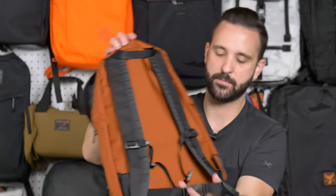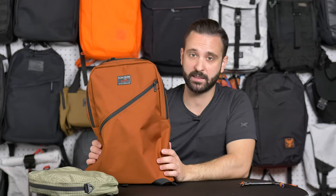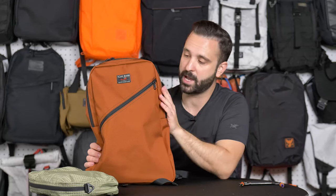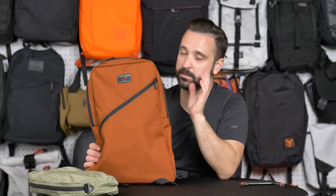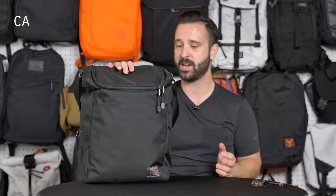And it does come with a hip belt, which you can use or not. I don't think you really need one in a bag this size. Daylight backpack. If you travel at all, get one of these, throw it in your backpack, throw it in your suitcase. Thank me later. Okay, next up, we have one of the newer bags in Tom Bihn's collection, the Cambiata.